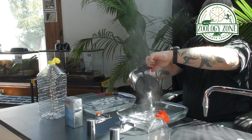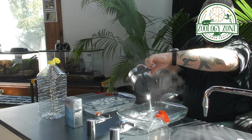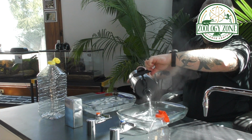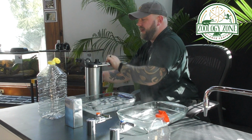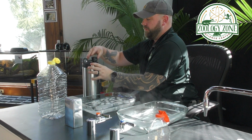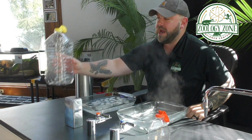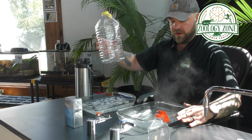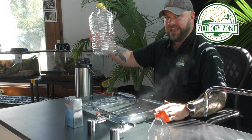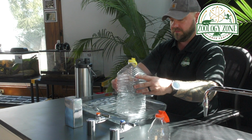Now remember, we only have air inside of our water bottles, right? And we have trapped that air in there by the balloon. So the air in here is just kind of floating around, but let's see what happens when we heat up and add energy to the water bottle. Let's see what happens.